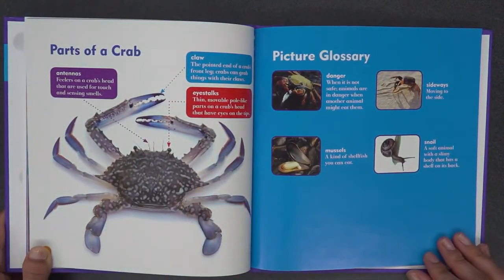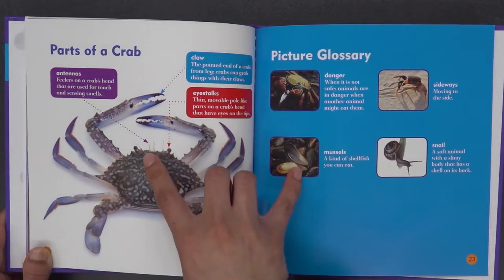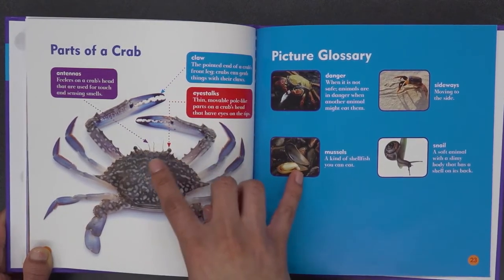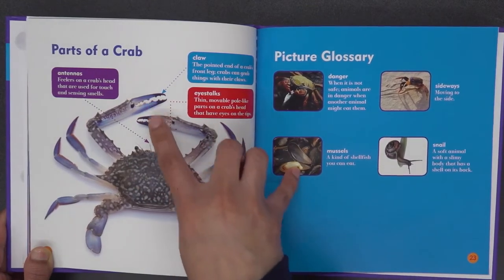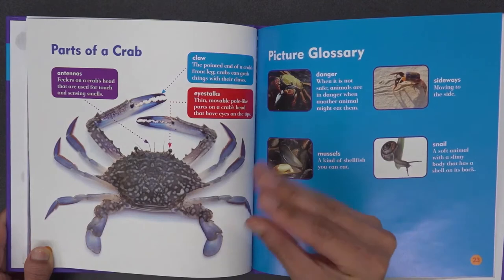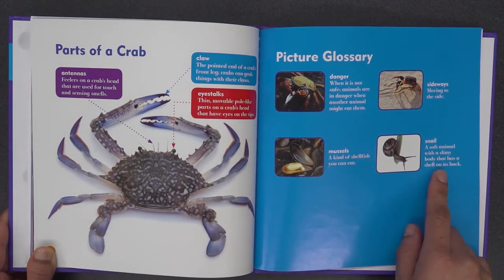Parts of a crab. We have the antenna right there. These are the eye stalks and the claws. They use the claws for grabbing. These are muscles. And the snail.